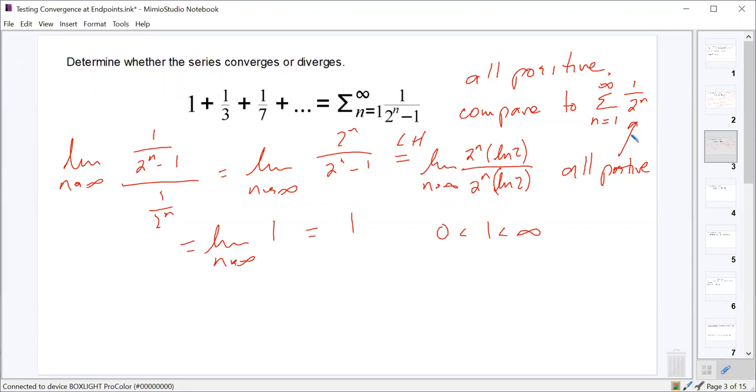But we didn't make any grand statement about the sum from n equals 1 to infinity of 1 over 2 to the n, about whether that converges or diverges. Do we know if that converges or diverges?